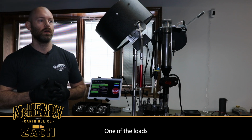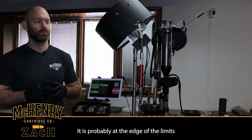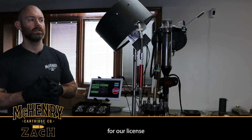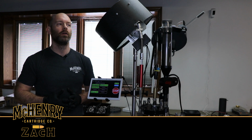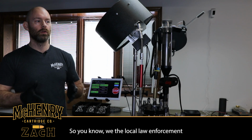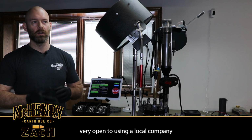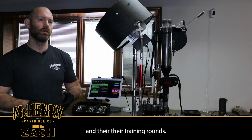One of the loads that we're in development is for a rifle round, a 308 barrier buster, so it's a solid projectile. It is probably at the edge of the limits for our license, being that it is not an armor piercing round, but behaves as one. So the local law enforcement have been very open to using a local company to provide them with both their duty rounds and their training rounds.